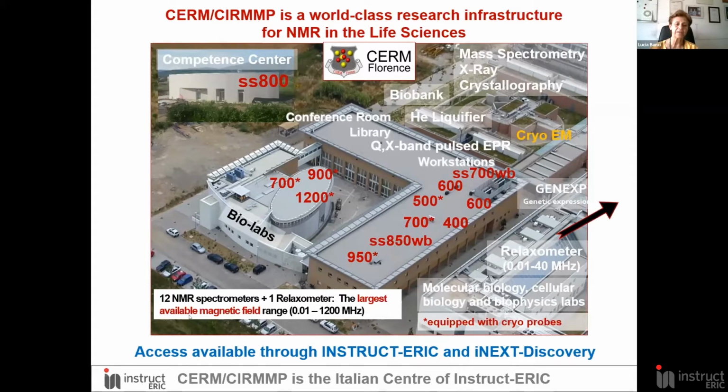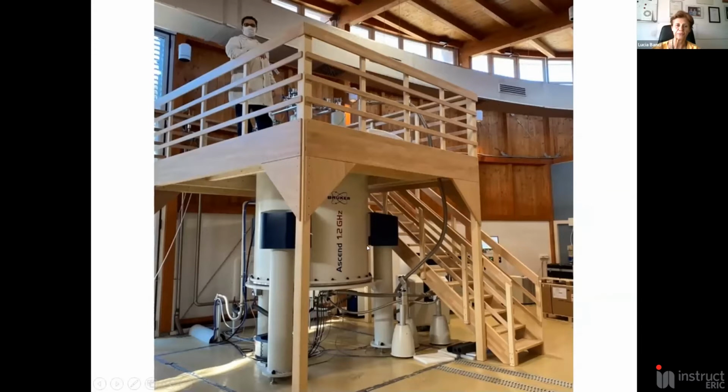And we have really the largest available magnetic field range, because we also have a relaxometer. We can collect measurements at very low frequency. All these instruments are also integrated with pulsed EPR, another magnetic resonance technique, very powerful for characterizing interactions and paramagnetic centers in biomolecules. In general, we have a new cryo-EM instrument just installed, mass spectrometry, and molecular biology and cellular biology labs. And here is the picture of this 1.2 gigahertz instrument, and you'll see some spectra collected on these instruments.